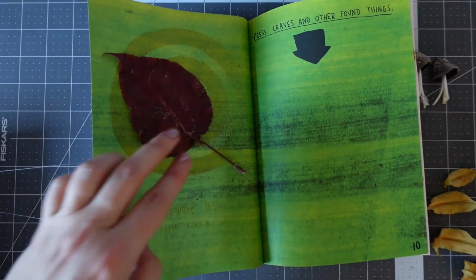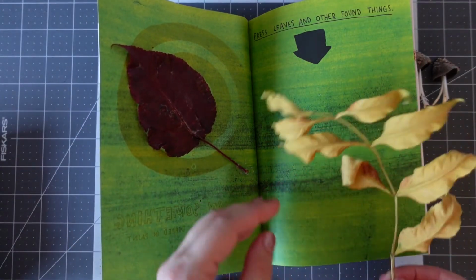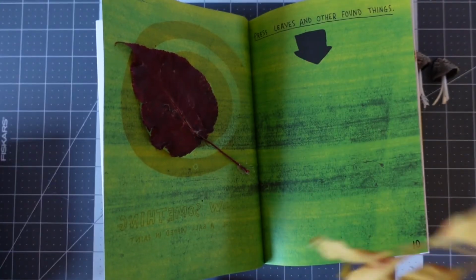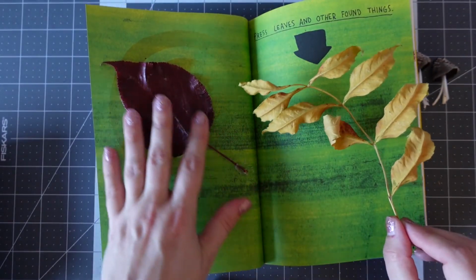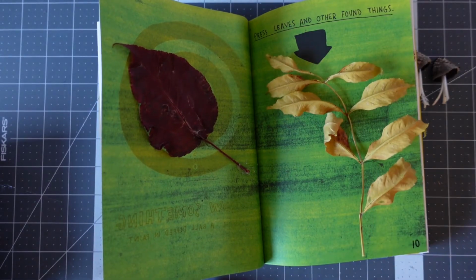Now are you going to stay? Yeah, you are. Beautiful. It does mean that the page is curling quite a bit. And then this one here, I'm not going to actually attempt to stick down all of the leaves because they've got such a big curl on them. I'm just planning on doing the stalk in here so that they flatten out on their own with closing the journal.